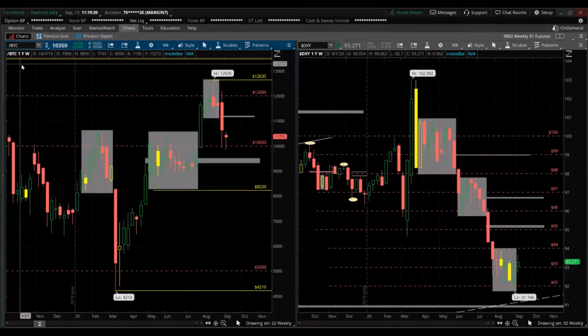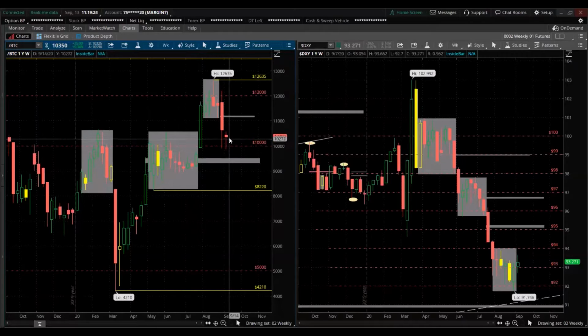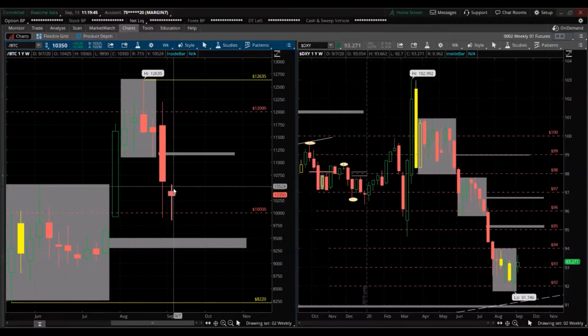So here on the left, first looking at the Bitcoin. For the week, it closed red. It closed below the close of the prior week. Prior week also was a red candle. It closed at the bottom of the body. The low of the week last week was there, the prior week. So we made a lower low in the prior week. Also, the body and the whole range closed below the prior body.